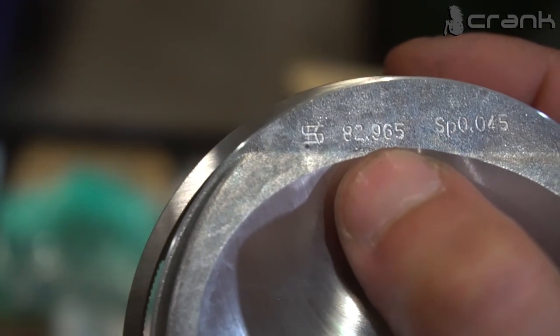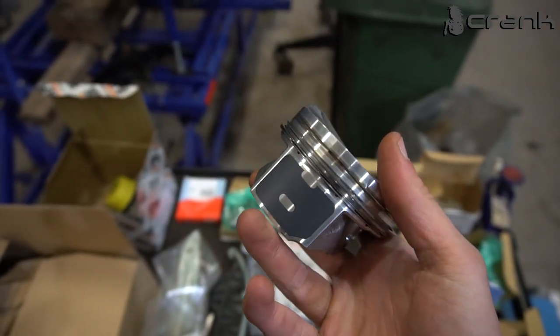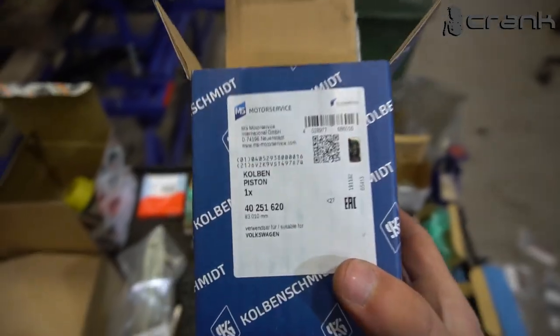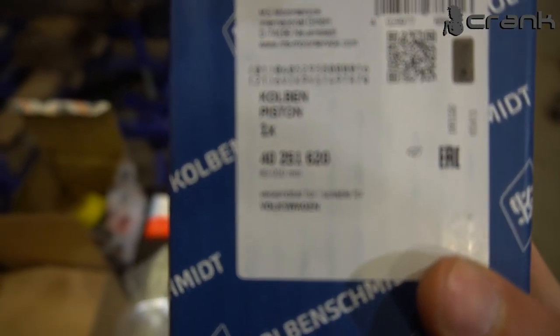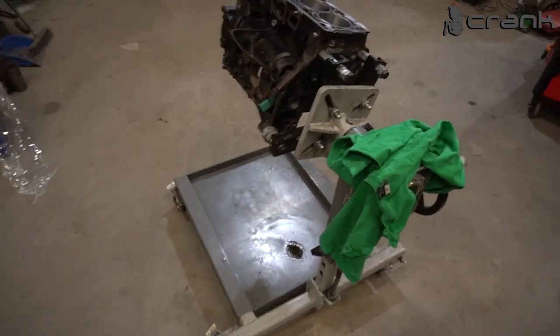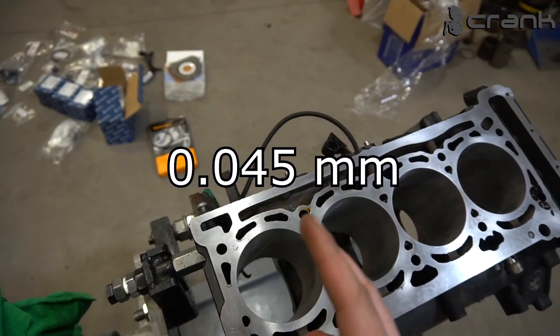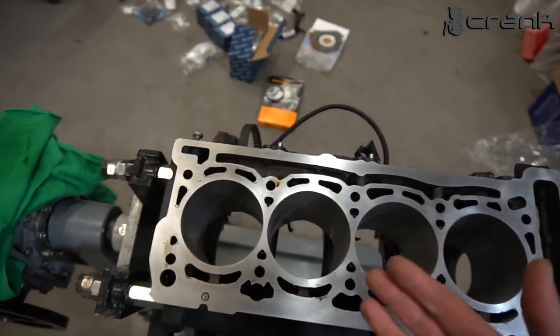82.965. So this is the exact diameter of the piston itself, which is measured on these two points here and here. And if we take a closer look on the box, we're going to see that the diameter of the cylinder should be 83.01. So if we do the math, we're going to have a clearance between the piston and the cylinder of 0.05 millimeters. So this clearance is pretty normal for an engine of this era.